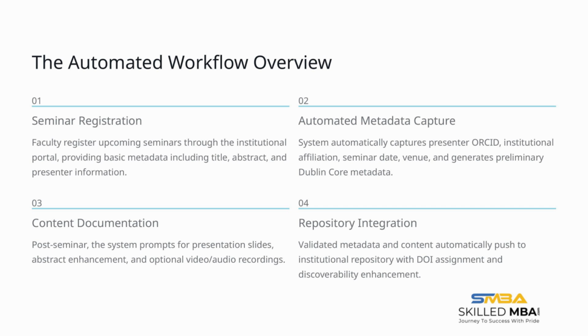Faculty register seminars via the portal, inputting essential metadata. The system captures ORCID, affiliation, and generates Dublin Core metadata. Post-seminar, it requests slides, enhanced abstracts, and recordings. Validated data is pushed to the repository, assigned a digital object identifier, and made discoverable.